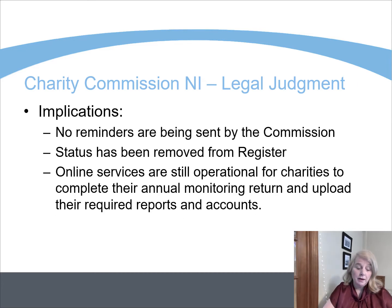So the reason why I brought the legal judgment up is because there's a number of practical implications. The first one is that no reminders are being sent out by the Commission. So in the past, if you're a trustee, you might have got a text message or an email from the Charity Commission telling you that your deadline was approaching and to complete your annual monitoring return. That stopped, so just be aware of that.